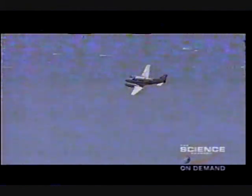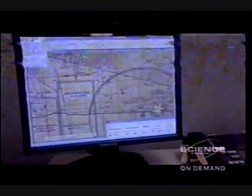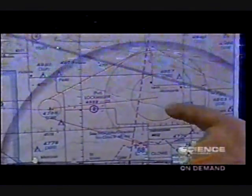We have a requirement to keep a chase aircraft essentially within 1 hour of flying time from the balloon at any time. While Stepp and his team monitor the westward tracking balloon in real time with sophisticated software.